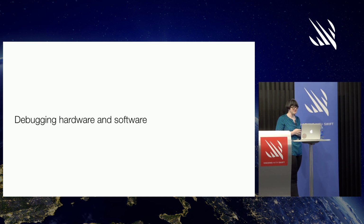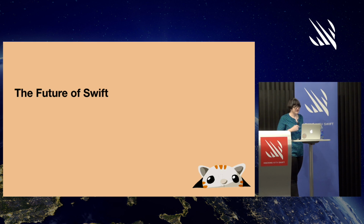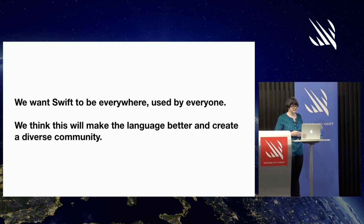Okay, so I want to wrap up by touching on the future of Swift and the community. So I'm assuming that you're all here because you think Swift is great. Yes? Can I get a woo?